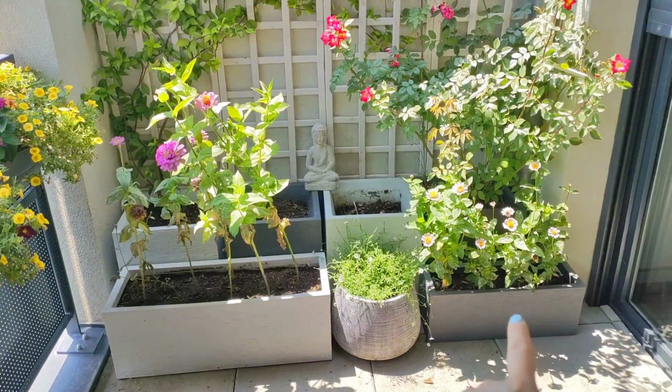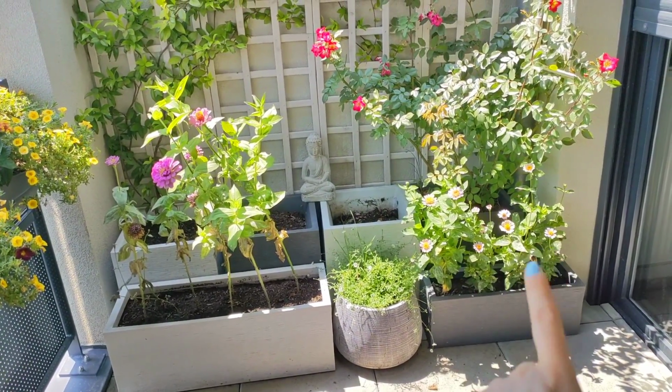So I'm going to keep that container. I'm going to do my best to save it. These guys have to go.